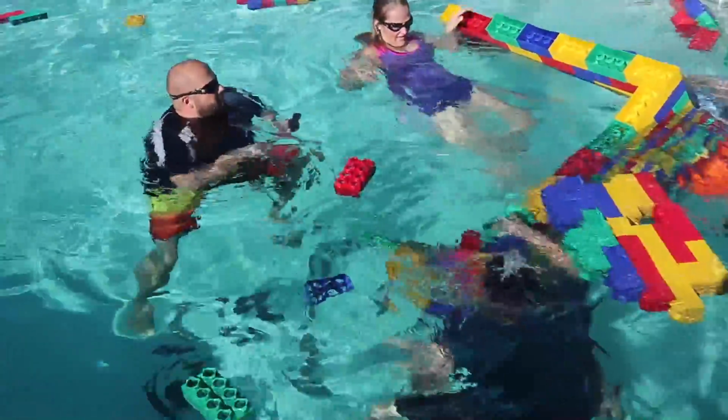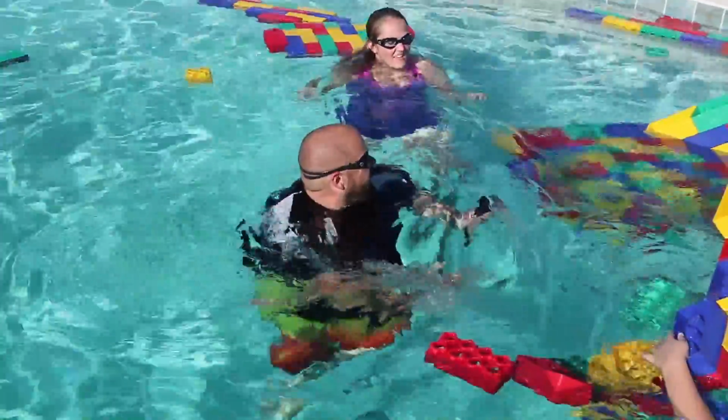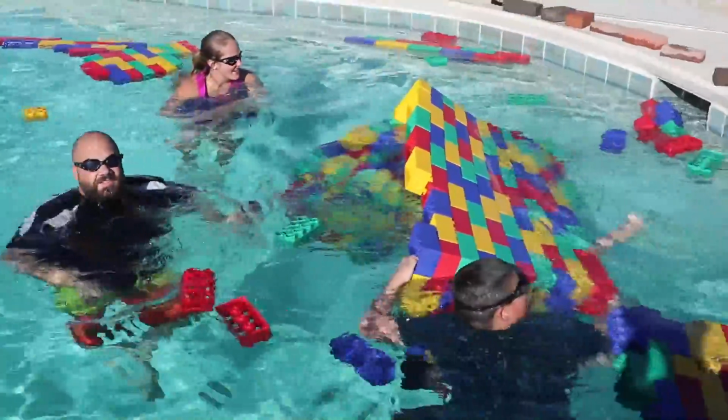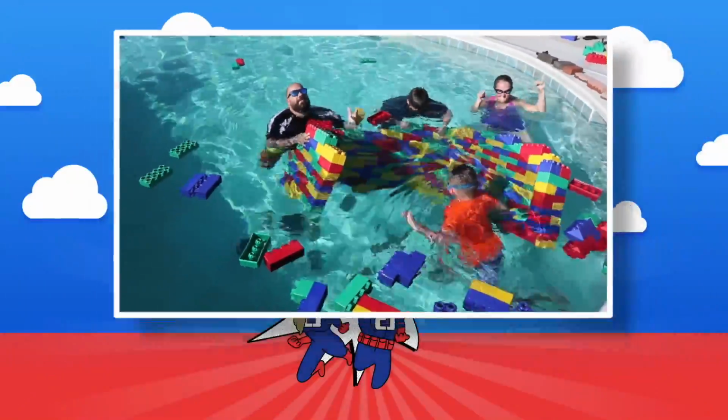We're just gonna have to clean up all of these Legos, get them out of the pool, and then dive down and get these bricks. What do you think? Was that fun or what? That was so awesome. It was way cool. You guys, that's it. We made a giant Lego underwater box fort as best we could.